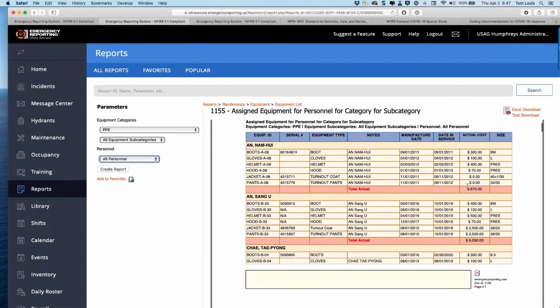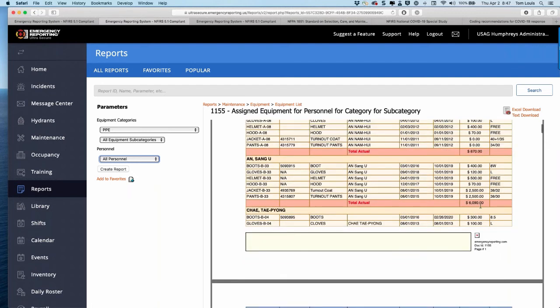Each person can have a nice summary of what's assigned to them, so they understand what they're responsible for. Or you can just use it internally and manage your gear accordingly. So this particular Mr. On, you can see, and it's sometimes surprising, I like telling my people this: you guys are wearing, not counting your air pack, $6,000 worth of equipment, just your turnouts. $6,000.